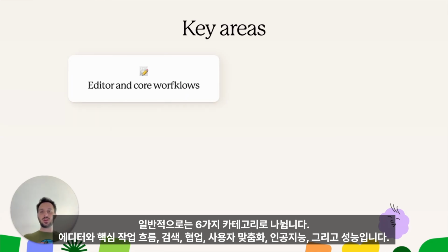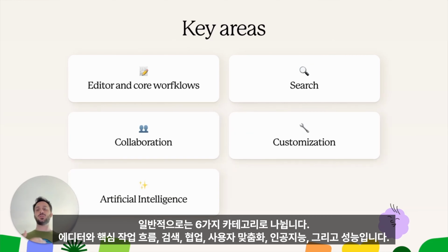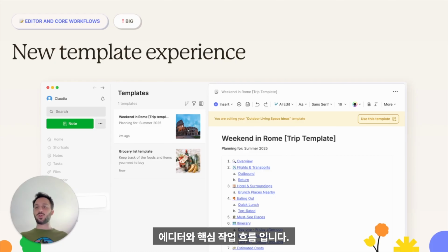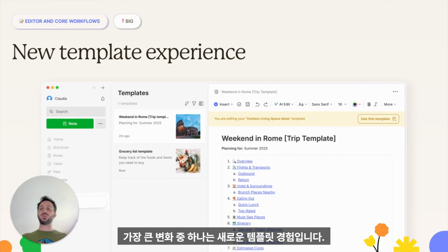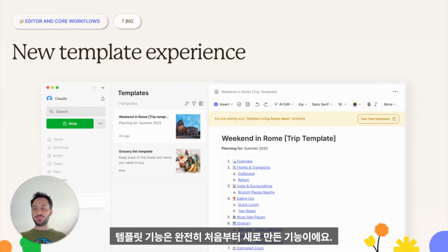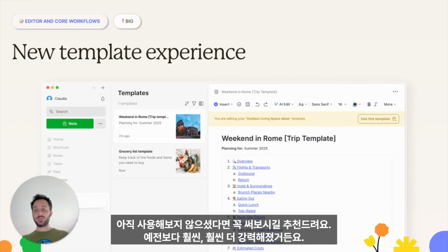Generally they are divided in 6 areas: editor and core workflows, search, collaboration, customization, artificial intelligence, and performance. Let's go through a couple for each category. Editor and core workflows. There's a big one, which is the new template experience. You probably used it already. It was completely built from scratch. It's super cool, and it's so much more powerful than it was before. If you haven't tried it yet, I really suggest that you do.